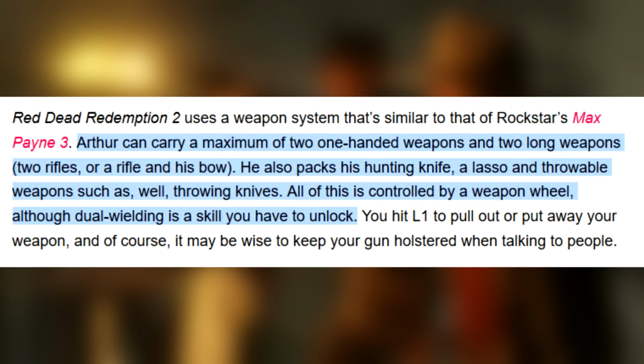The main protagonist can carry a maximum of 2 one-handed weapons and 2 long weapons. You have an option here to choose between carrying 2 rifles or 1 rifle and the bow itself. On top of this, there's also a hunting knife, a lasso and throwable weapons, such as throwable knives, and you can carry these on top of what I already just told you.